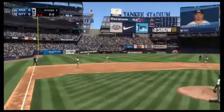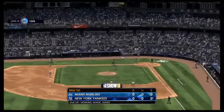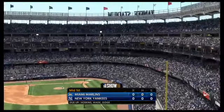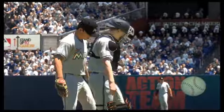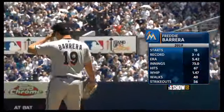On the screws to shortstop, but caught to retire the side. So not much happening here in the top half of the first. And now the Bombers will get their shot. No score. Freddie Barrera gets the starting assignment for the Fish in this matchup.